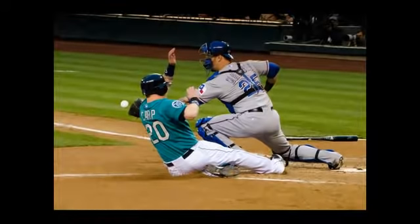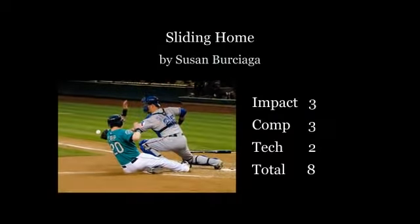It could have been cropped from the top. There's a strong white highlight on a bar in the background that is easily minimized by a little stronger crop because you've already cropped this a lot. You might as well crop it a little more. 3 for impact, 3 for composition, 2 for technique, for a total of 8 points.